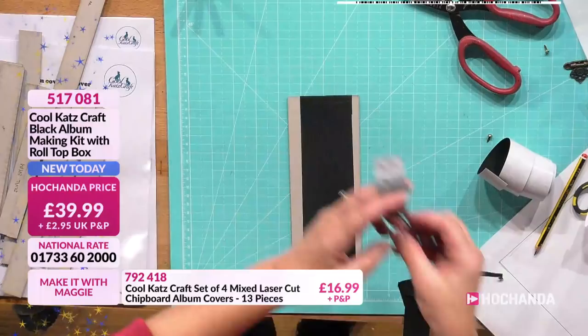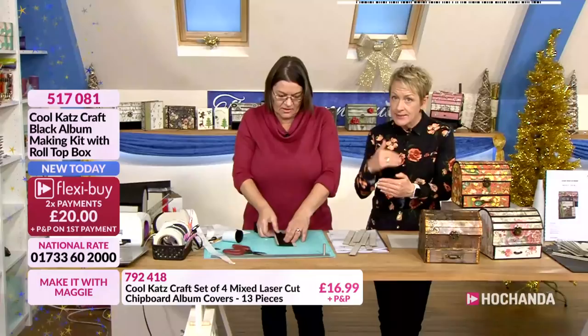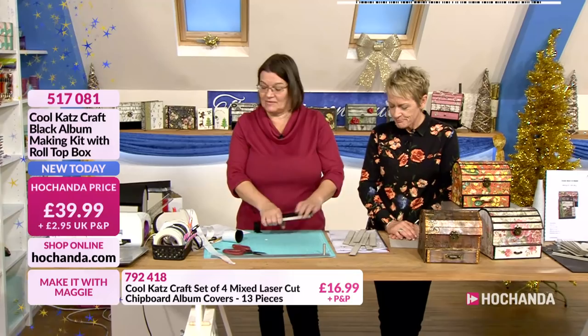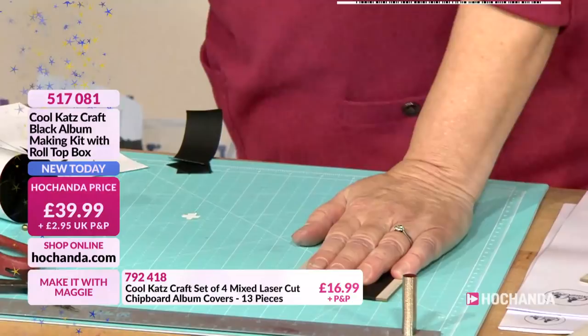And this might sound a daft question, do you have the exact amount to make that roll top? Yeah, perfect. So you know exactly what you need. 7.5 metres in each kit, but you will find you will have enough. So that's the principle. Once you've stuck your bits like that, you then need to take your bone folder.